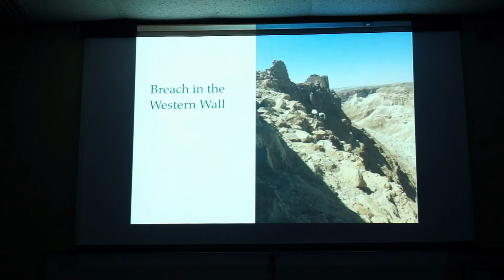And then here's the breach. You can see here's the ramp going up, and the wall is breached right in here. And the Romans know something's going on up there. The fires are burning everything except the food, and the water's not being destroyed. But when they get up to the top, they had no clue, or they were in no way prepared for what they were going to see.